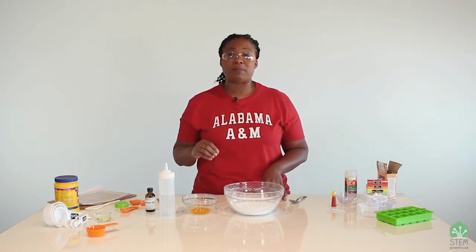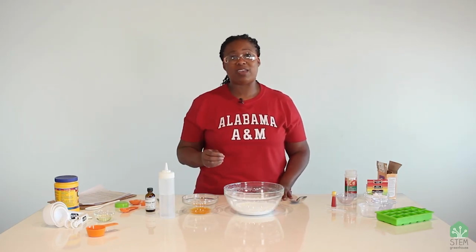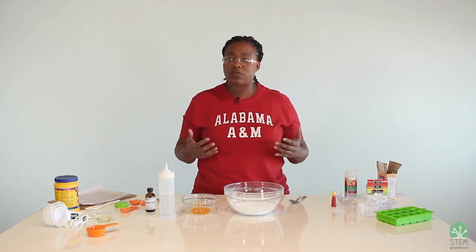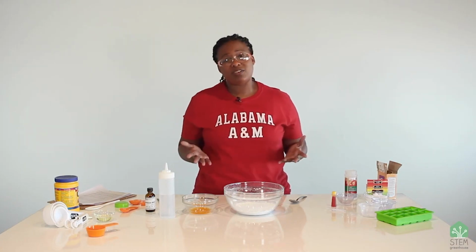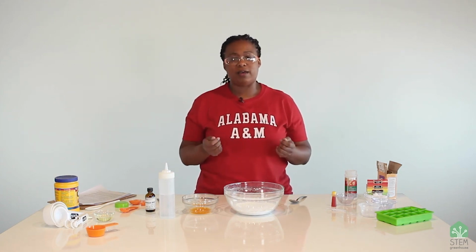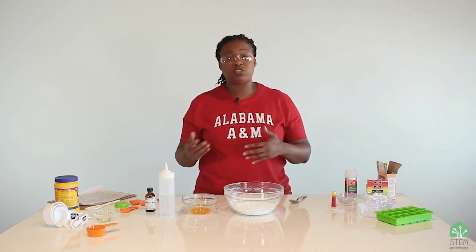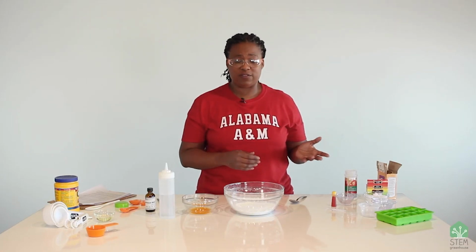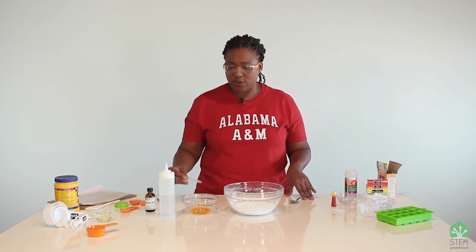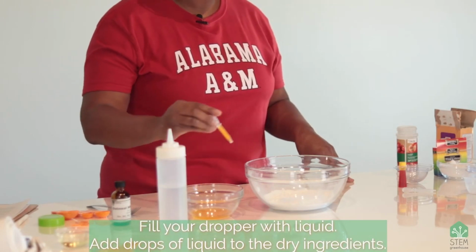But this actually is a pretty long process because we have to add the wet ingredients to the dry ingredients very carefully. And it's also important that we don't add too much liquid, because if you add too much liquid, you're going to have too much of a reaction, and we wanna make sure we just have a small reaction each time and we're able to create a bath bomb that has the right consistency so that we can put it in our molds. If it's too wet, they won't go in the molds. If it's too dry, they'll crumble. So let's show you how this first drop of our liquid goes, and be sure to fill your dropper up all the way.